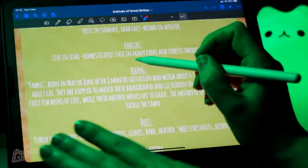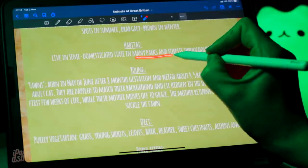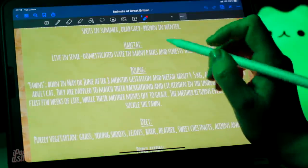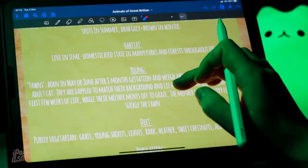So they live semi-domesticated in many parks and forests throughout the UK. I think there is actually a deer park about an hour away from me. I haven't actually been, but I'd really like to go.